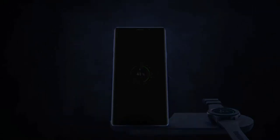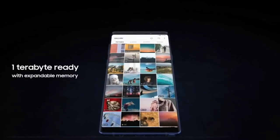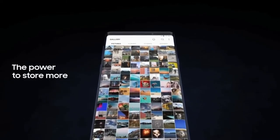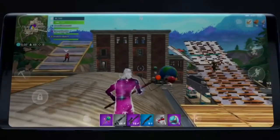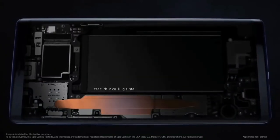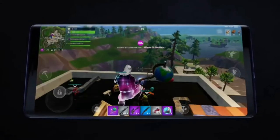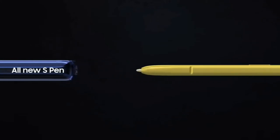With Note 9, we're excited to redefine mobile storage. Now 1 terabyte ready with expandable memory, you have the power to store so much more, deleting less of what you love. And thanks to our cutting-edge processor, you can enjoy remarkably fast performance, while Note's advanced water carbon cooling protects against overheating to deliver peak performance for longer.